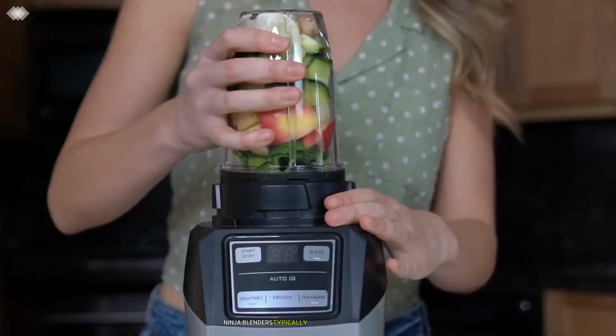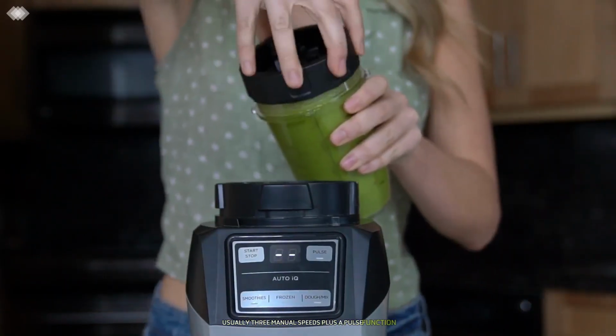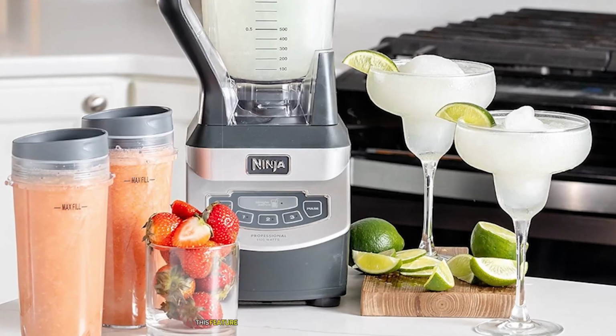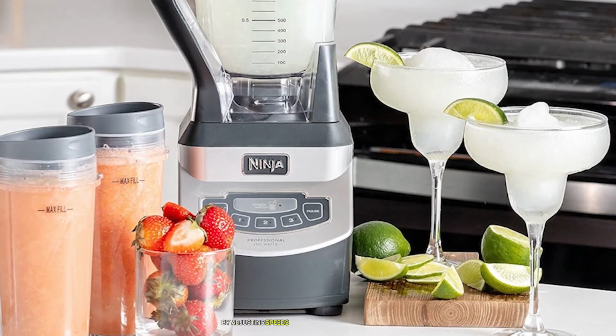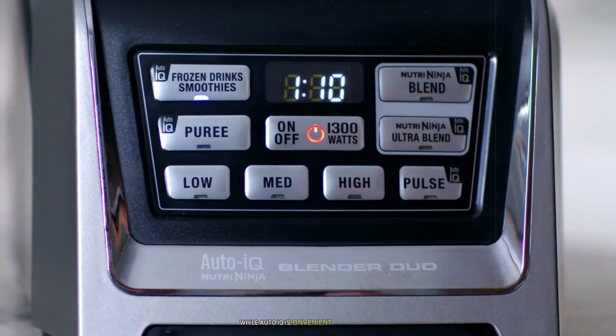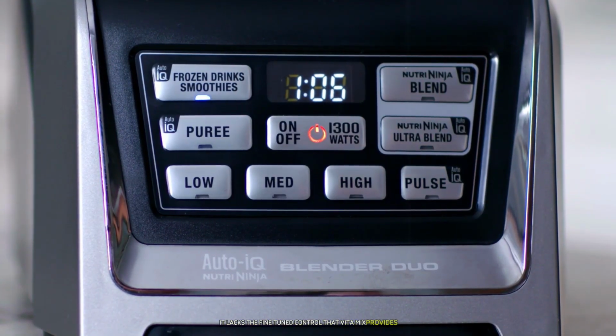Ninja blenders typically have fewer speed options, usually 3 manual speeds plus a pulse function, but compensate with Auto-iQ technology. This feature offers preset programs that automate blending tasks by adjusting speeds and pulses for optimal results. While Auto-iQ is convenient for beginners, it lacks the fine-tuned control that Vitamix provides.